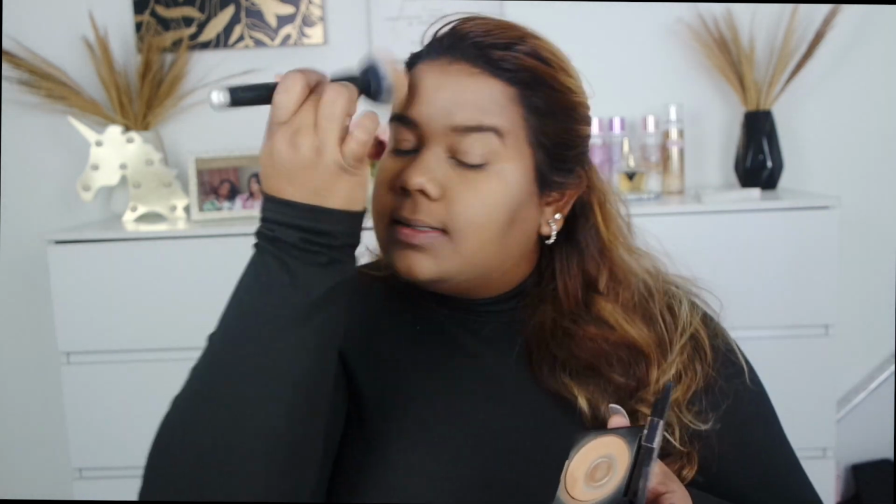Getting a powder brush, I'm just setting. So important when you're working in powder, always bounce, do not drag. When the foundation is wet underneath, if you straight away do that, you might have streaky lines.